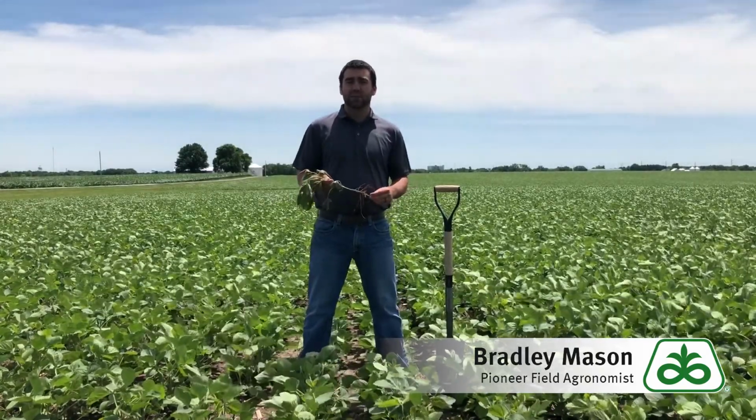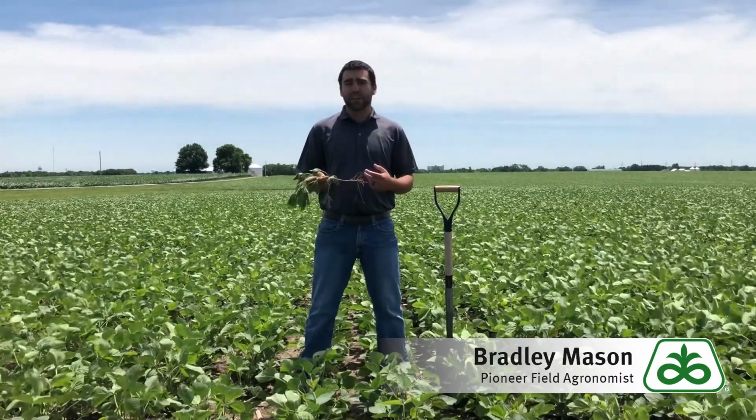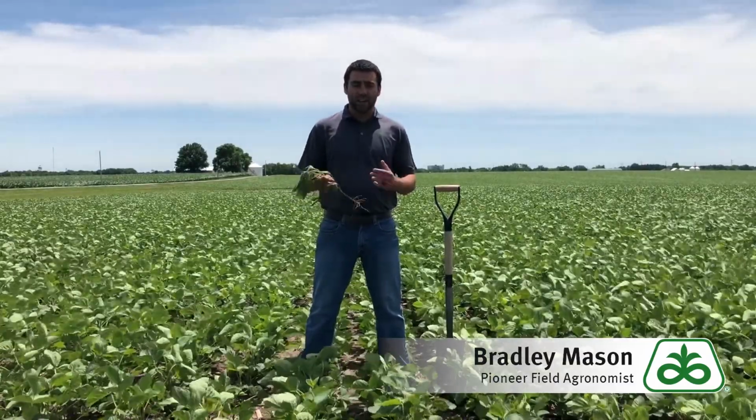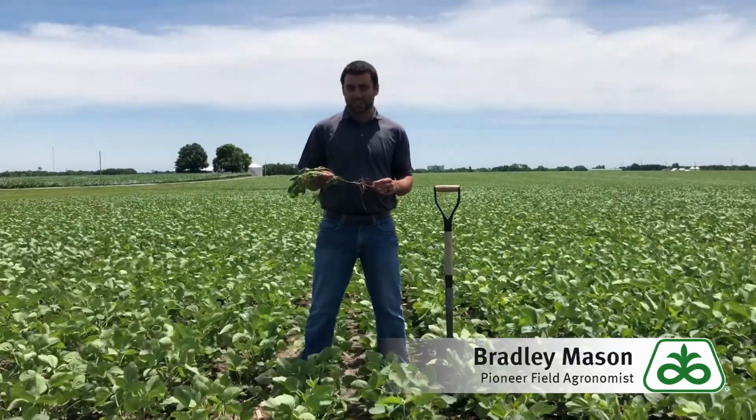I'm in a 15-inch row field here, and as you can see, most of the crop is pretty well canopied behind us, which is great because we want to capture as much sunlight for as long as we possibly can, and closing that canopy will also help us with our weed pressure through the season.